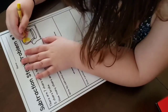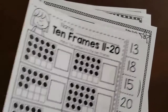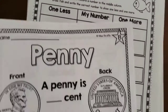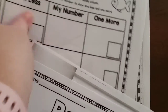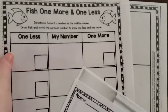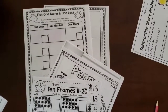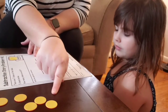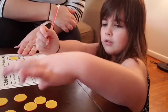These were Clara's math assignments for the day. We worked on word problems with subtraction, 10 frames, money recognition. We reviewed the penny, and I incorporated a fun counting activity that involved goldfish. So, if you have 7 chairs, but 5 broke, how many are you going to take away?